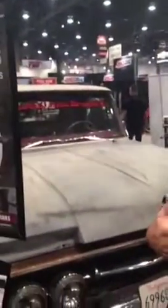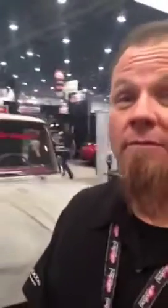Mike, take us away. So when we start a project, we typically try to get pretty hands-on with what we're doing. For instance, on this, we decided we're going to come out with what's called our Pro Spindle C10 dropped. So instead of just coming up with a product, we buy a vehicle so that we can do all of our R&D and testing with it.